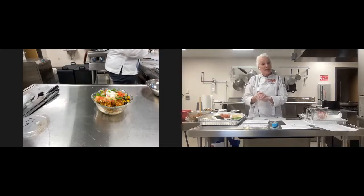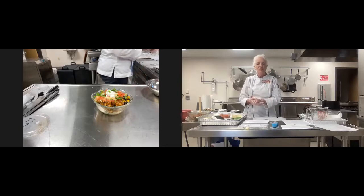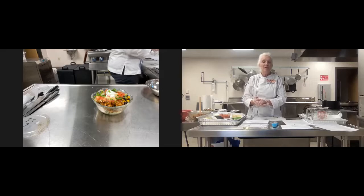This will be our first year back. We had to skip last year due to the pandemic, but we're back up and running this year. And we do hope that we will be able to have a similar type of competition. We don't know yet, but we're holding the competition, and we've got teams already registered and ready to present their recipes. So we're excited.